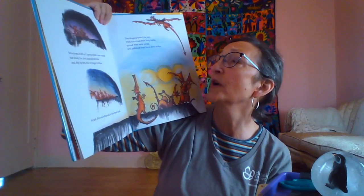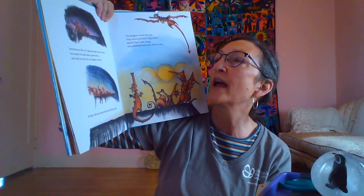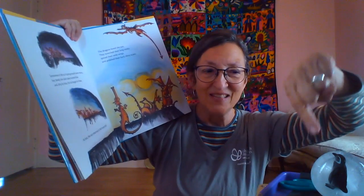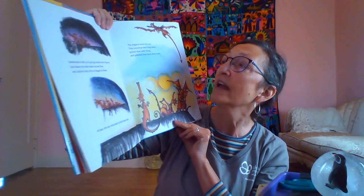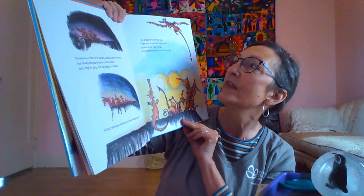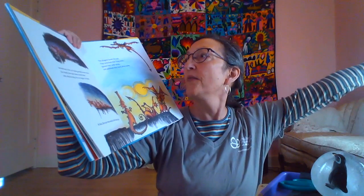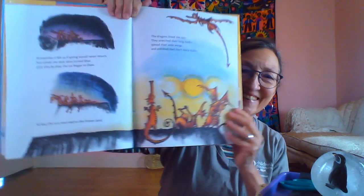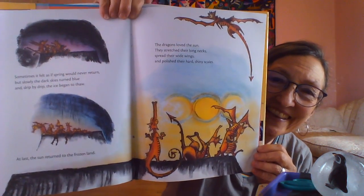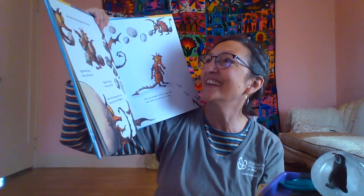Sometimes it felt as if spring would never return, but slowly the dark skies turned blue, and drip by drip the ice began to thaw. At last the sun returned to the frozen land. The dragons loved the sun. They stretched their long necks and spread their wide wings and polished their hard, shiny scales. Soon after that, the eggs started coming.